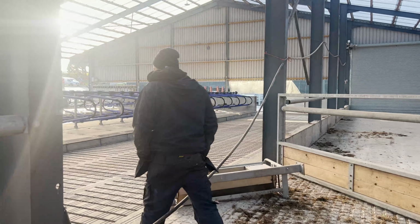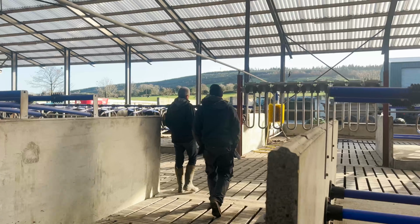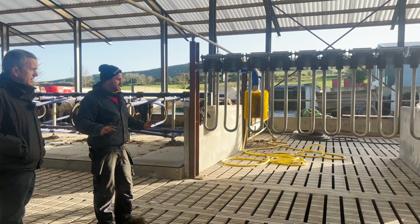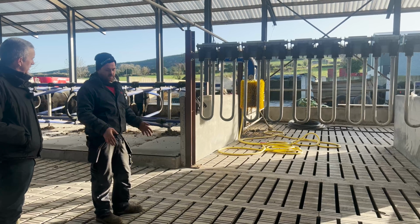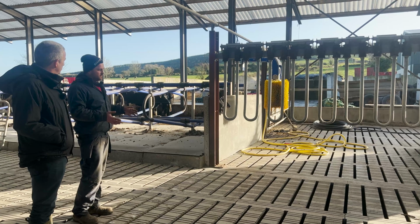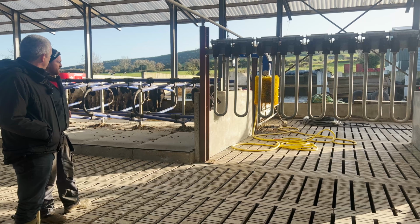I suppose what's slightly different over here and catches my eye, Simon, is this gate arrangement here. Yeah, they're one-way gates. They're so that once the shed is finished, there'll be another set of gates there and there. So the whole shed will be split in two. So you can have a high yielder here and low yielders here, and they can amalgamate in the middle. But we found when we were trying to move cows around with the other gates, you weren't able to get the volume through the gate and they were coming into a bottleneck. Whereas these cows can come through in a group and they're not delayed.